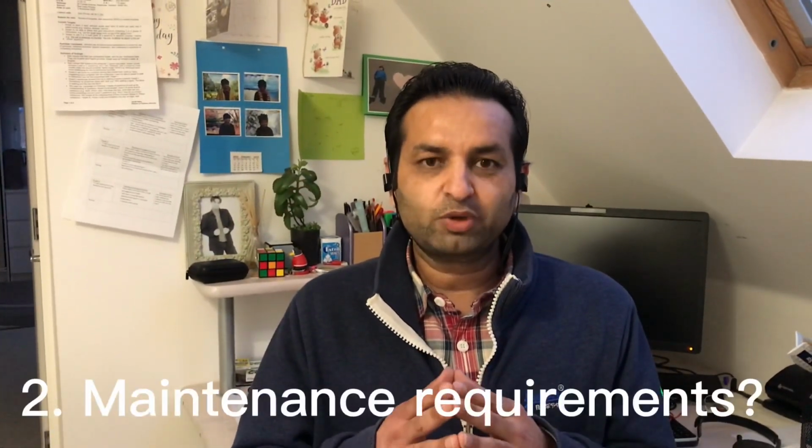What are the maintenance requirements for the graduate route scheme? In fact, there's no maintenance requirement as per the current rules or guidance. Having said that, it doesn't mean there won't be any in general terms in the UK immigration system, but at this point there's no definite requirement. When the rules and regulations are laid out, there might be some requirement for maintenance, but as per the guidance published now, there's none, although you have to pay for the application fee and also the health charges.